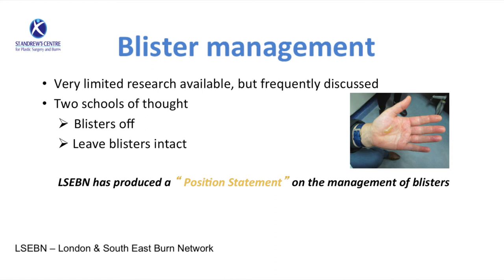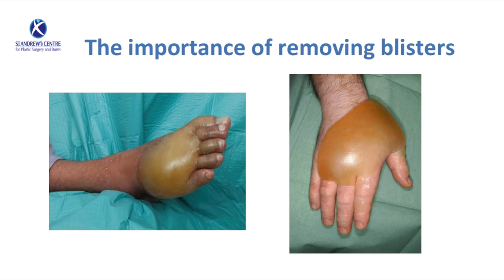The management of blisters has been controversial over the years, but our network has produced a position statement on the management of blisters. Essentially, if it's larger than your thumb, we would recommend that the blister is de-roofed. We can see in these examples that these are large burn blisters. You'd be unable to fully assess what the burn injury depth was until the burn blister was removed.